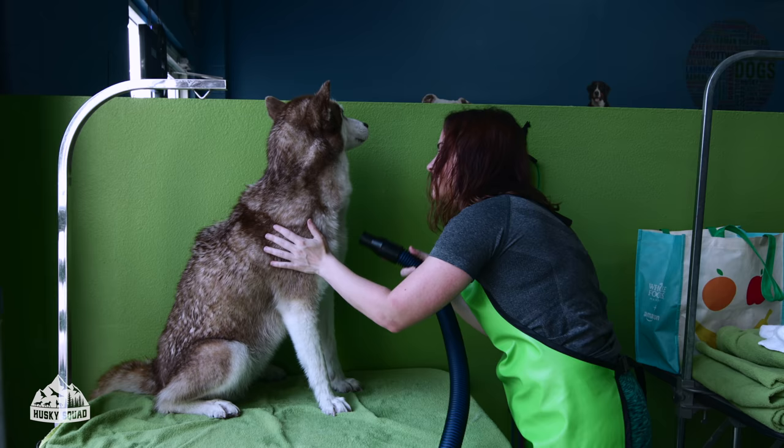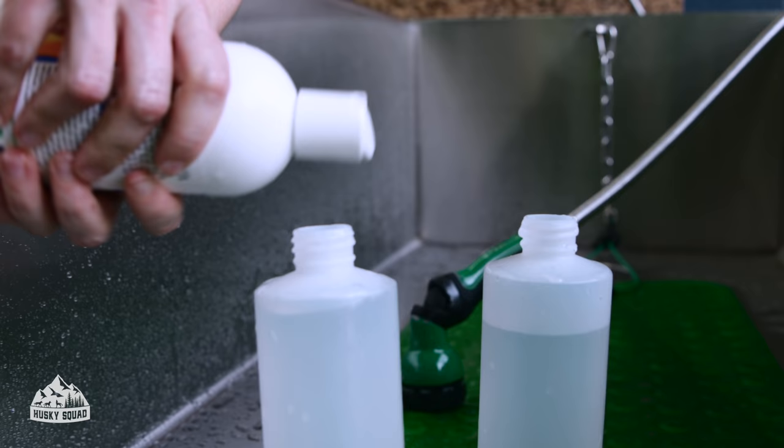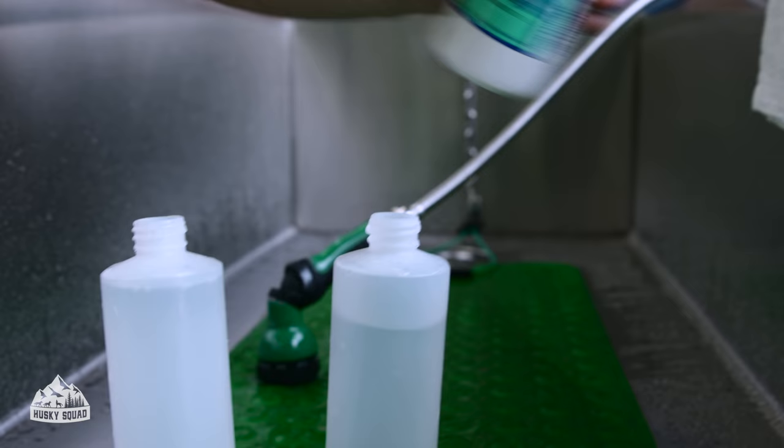Number two, we control the products and the tools that are used. When you bathe your pup yourself, you know the shampoo that you're gonna use. You know the brushes and the tools you're gonna use. You know exactly how it's gonna be done. And I find this very, very important.